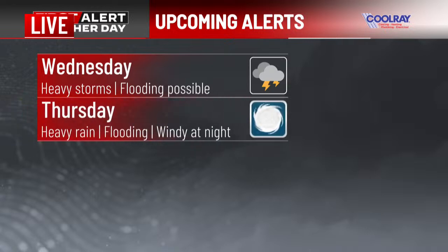And then as we head into Thursday, the rain becomes a lot more widespread, and it will be very heavy. And the amount of moisture in the air just continues to build as the tropical system gets closer to us. So while flooding is possible for some on Wednesday, flooding becomes more likely for many by late Thursday and into Thursday night. As far as winds are concerned, even though it's going to be very wet on Thursday, the winds should not be too much of an issue through the afternoon. They start to pick up during the evening, and they peak during the overnight hours.